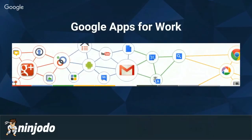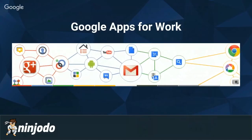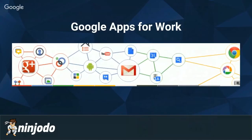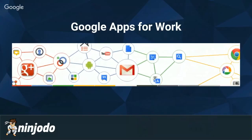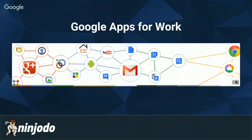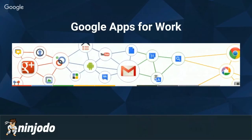All right, so getting started, Google Apps for Work. If you can jump over onto the right-hand side chat box and just let me know if you're already using Google Apps, which is the paid version of Google and Gmail, or whether you're using an @Gmail account for free, or perhaps you're not using either.